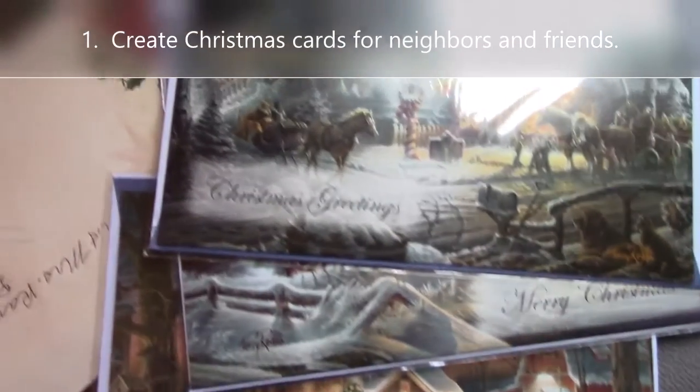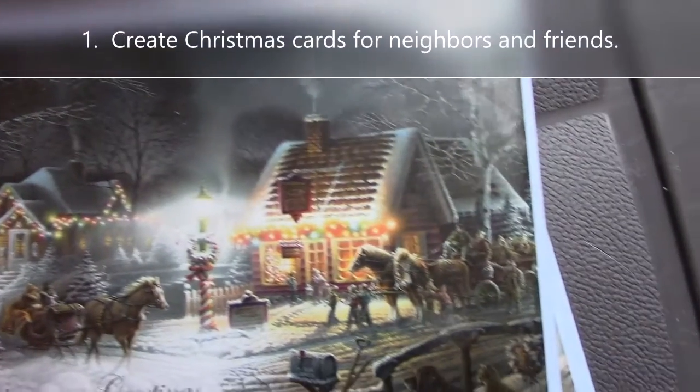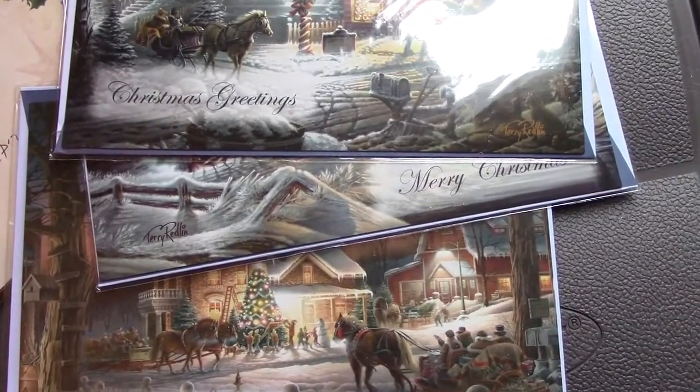Number 1. Create Christmas cards for neighbors and friends. Use construction paper and recycled items to create one-of-a-kind cards, or the ones you buy are just fine as well.